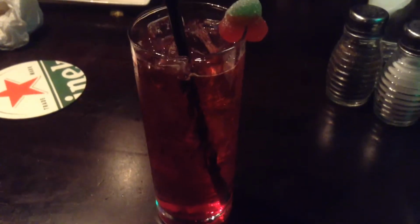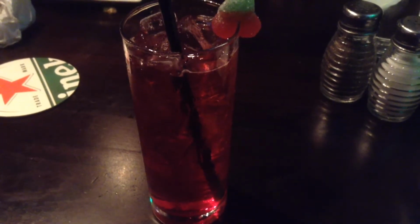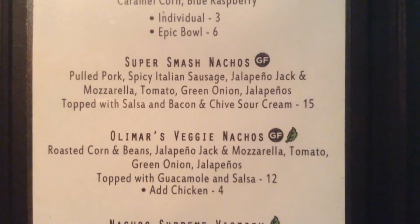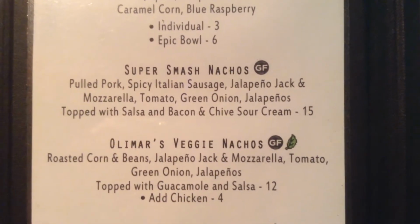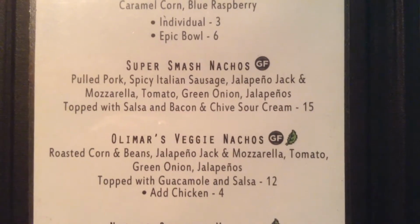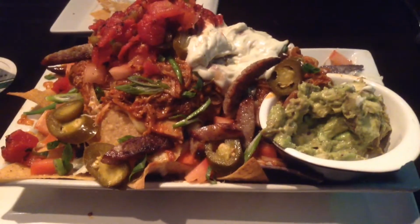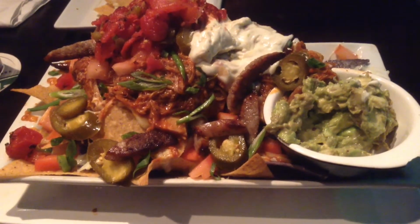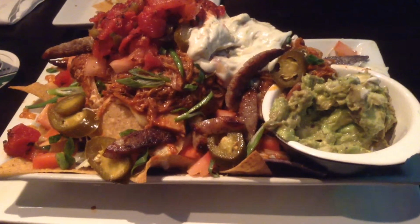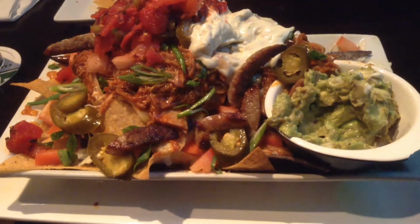And then one of the other folks at our table ordered a thing called a cherry bomb, which was very tasty, sort of like drinking a candy. And then the four of us decided to go for some appetizer before our main meal. We split a Super Smash Nachos. I thought I'd show you all the different things that go in it on the menu there, and there it is itself. Looks huge. It was pretty filling for the four of us, but very tasty. Highly recommend the Super Smash Nachos. In fact, all the appetizers are great.